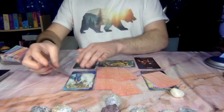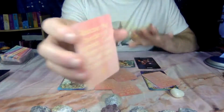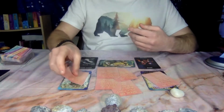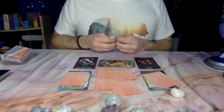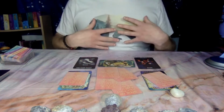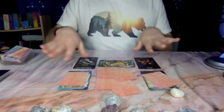Okay. Now, for some of you who may have resonated very strongly with the Virgo card we have here, they want you to release the burden of worries. Give them to us, we will take care of it. So allow your ancestors, your spirit guides, your angels to come in and say, enough is enough. Give it to us, give your problem to us, your emotional abuse, your spiritual abuse, your mental abuse, your physical abuse, and we're going to handle it for you. And so that is what I'm seeing for pile 2.